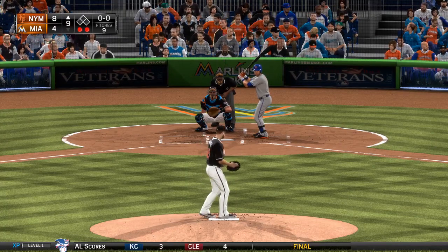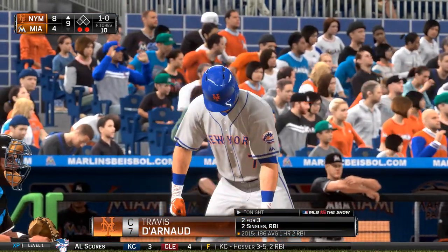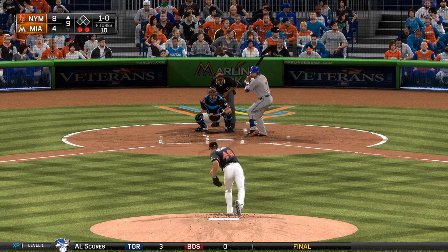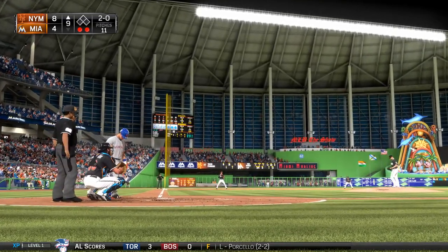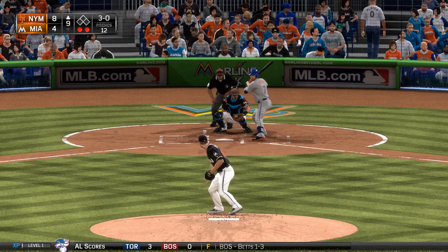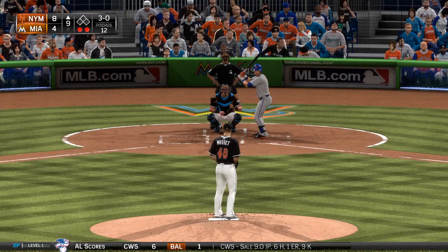Here's the catcher, Travis d'Arnaud, as he will look at a first pitch fastball for ball 1. The next pitch. Off the plate again. 2-0 now. 2 out, nobody on. Now the 2-0. And he misses again with it here. It's 3-0 now. And this is just a guy that's going to be happy to take a walk, so I'm a little bit surprised that they haven't challenged him a little bit more from the mound.